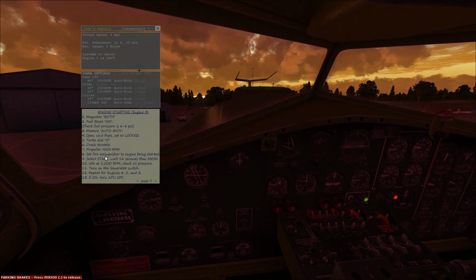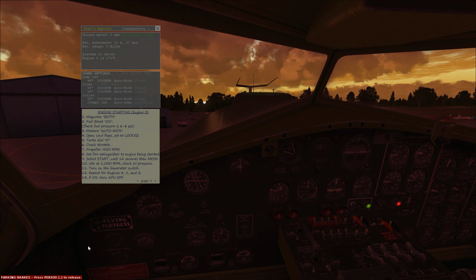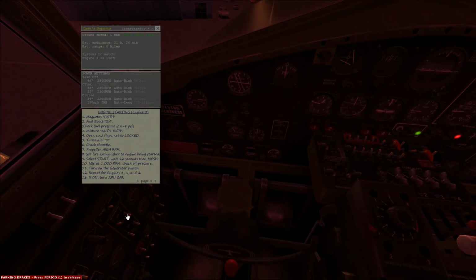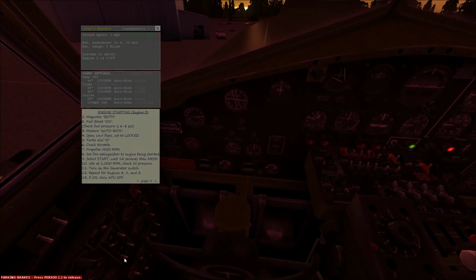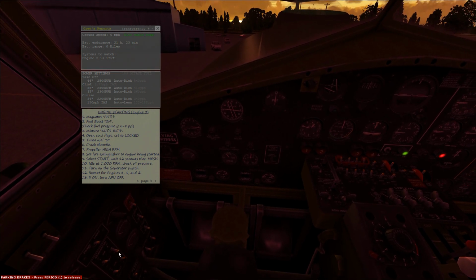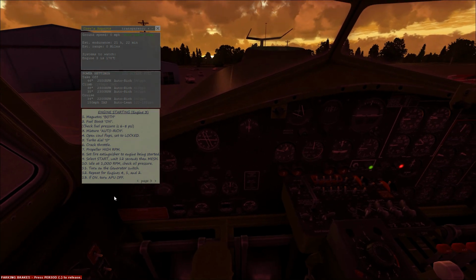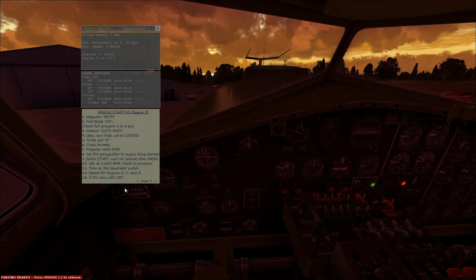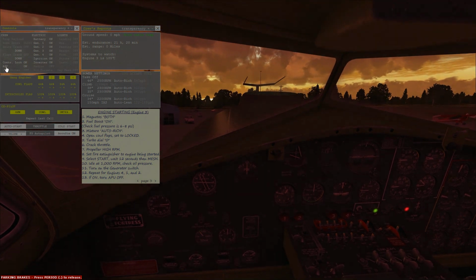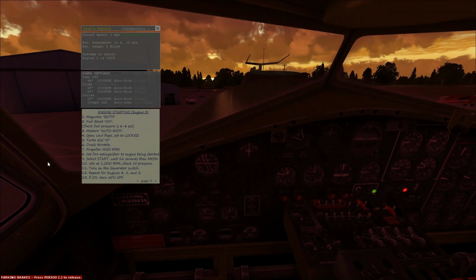Blah blah blah, crack throttle, RPM, set fire extinguisher, we've done that. Yep. Turn on generator switch. Should have done that really, straight away, but that's cool. Engine 1, 4, 1 and 2. Okay, turn off the APU. Yep. Let's tell the waist gunner to switch that off. I'm on it, Captain. Cool.